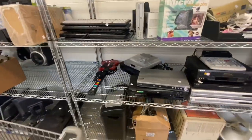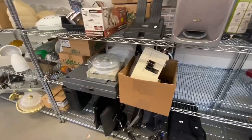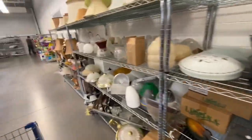I always like to look over that to see if there isn't anything like a VHS DVD combo or some sort of CD changer that I can make a lot of money on.